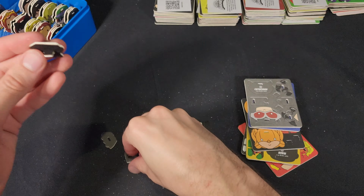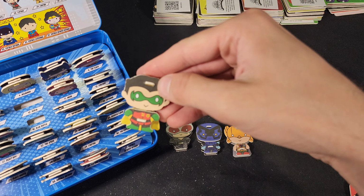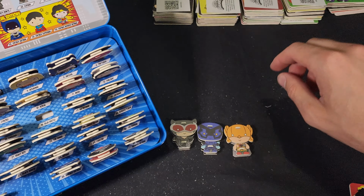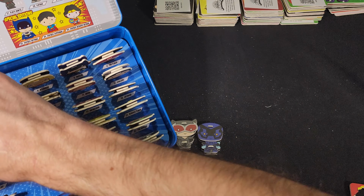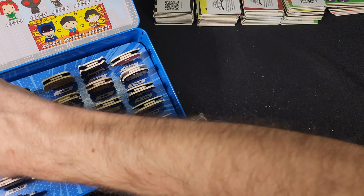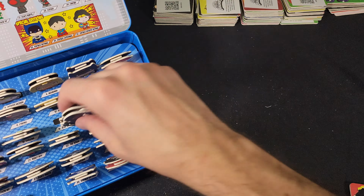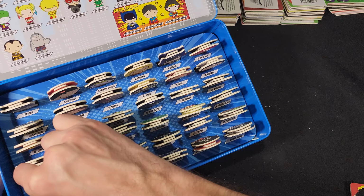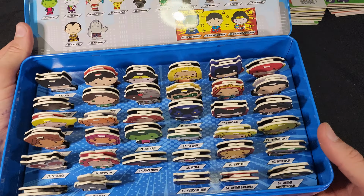So we have number one, Batman. It's always hard getting these in. Okay. Number six, The Flash. Number eight, Green Lantern, Jessica Cruz. Number 10, Robin. You can see how bent some of these are because they don't want to go in. Number 14, Hawkman. Or Hawkman. Number 16, Blue Beetle. And then the last one, number 25, Catwoman. And that there is a full set.